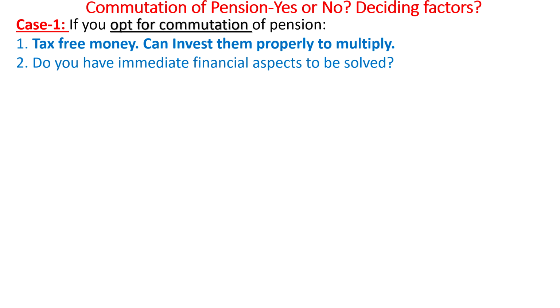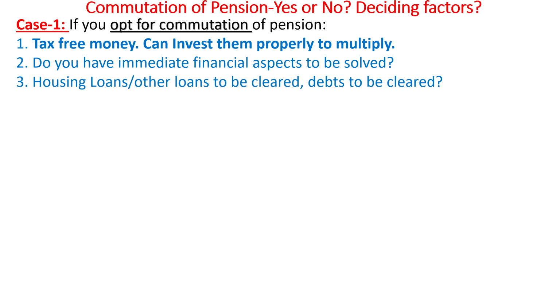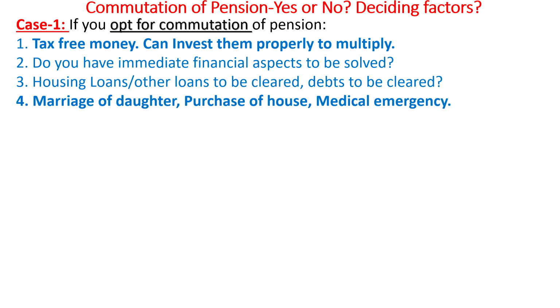And do you have any immediate financial aspects to be solved? Then you may go for a commutation of pension. If you have housing loans or other loans or debts to be cleared, then the option of commutation of pension is a good option. Also, for the marriage of a daughter, purchase of a house, a medical emergency, or higher education for the daughter or son, when some amount is required, in such cases this option is good.